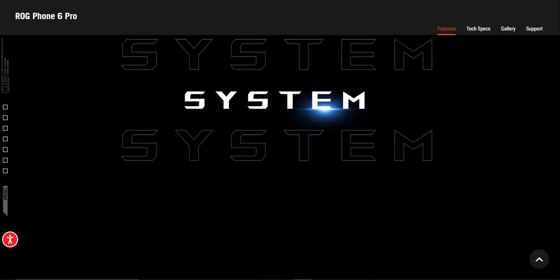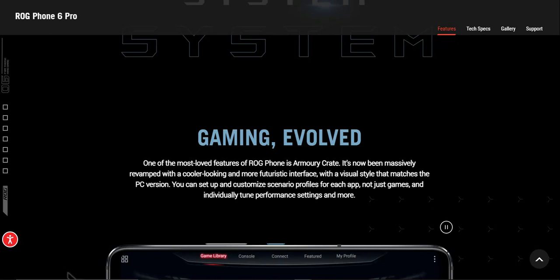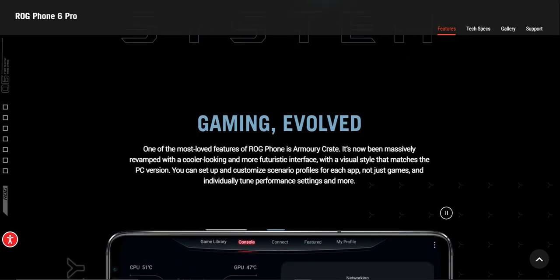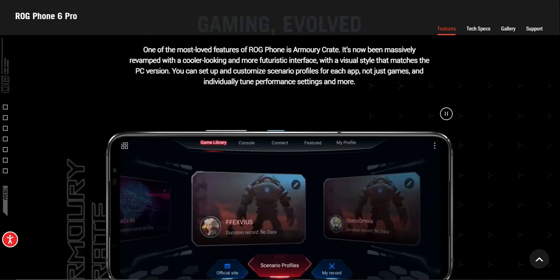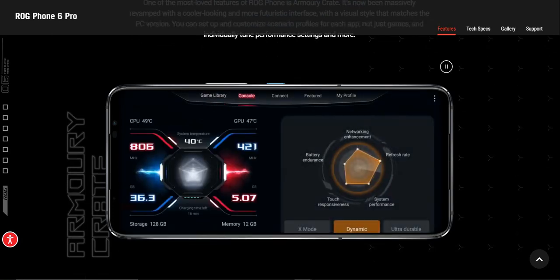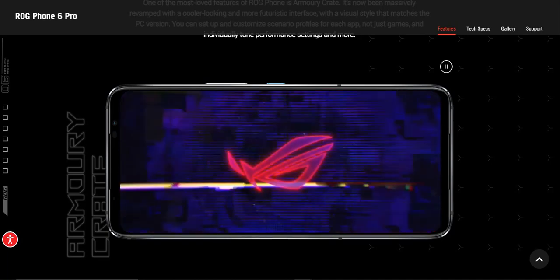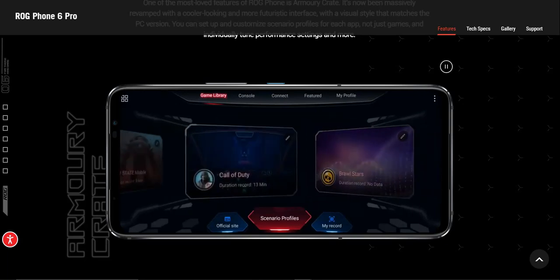System. Gaming Evolve. One of the most loved features of ROG Phone is Armory Crate. It's now been massively revamped with a cooler-looking and more futuristic interface. With a visual style that matches the PC version, you can set up and customize scenario profiles for each app, not just games, and individually tuned performance settings and more. So this is the performance crate app, and y'all guys can customize the fuck out of this app here. Y'all guys can see what it does. So, pretty cool feature there, man.